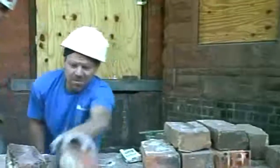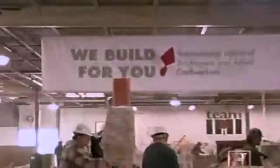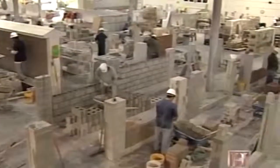We constantly investigate mechanical ways to make a craft worker's life easier. But every time you look at some of these, you come back to the most efficient way to lay a brick is by hand with a trowel. Today, the Bricklayers Union offers a challenging training course for the newest generation entering the trowel trades.